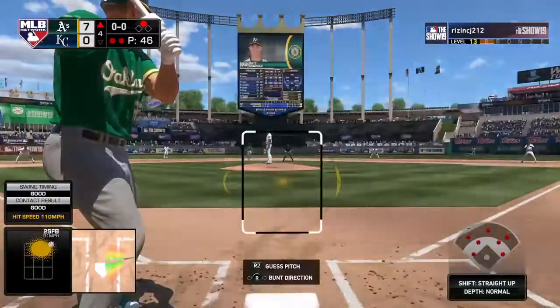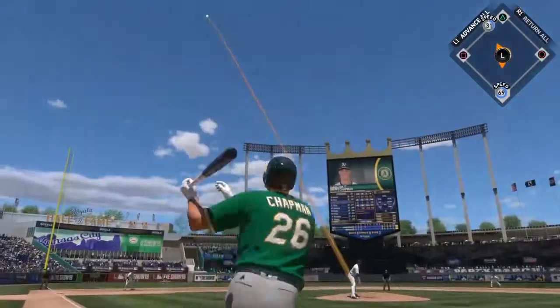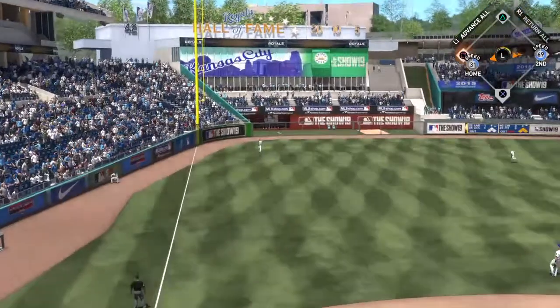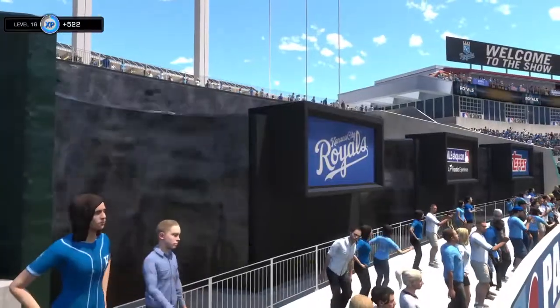Stepping into the box, Matt Chapman. 0 for 2 from him so far in this one. Skied in the air to straightaway left. Gordon is there. He makes the play, and that'll end the inning.